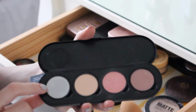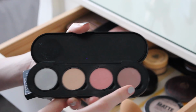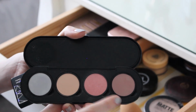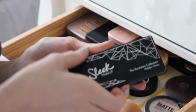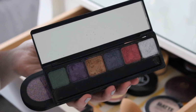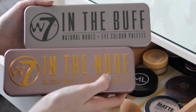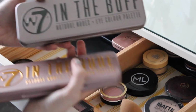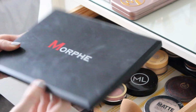So we have an eyeshadow. We have a blush. I'm not sure if that is an eyeshadow or a bronzer. And then a highlighty shade. This Sleek one, this is the Rockstar collection. I believe I used this in my 2016 New Year's makeup look. Then I have some more of the W7 ones. I have the In the Nude and the In the Buff palettes. And then obviously my prized possession, my Morphe palette, which is looking kind of dirty right now.